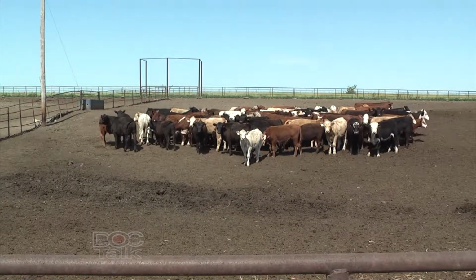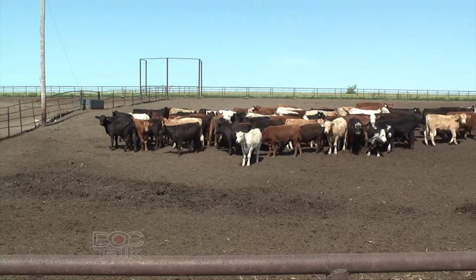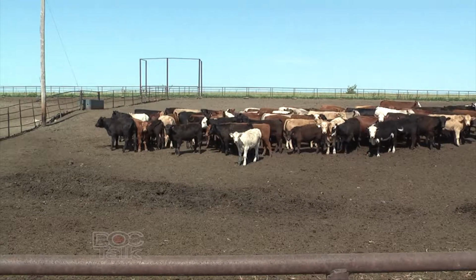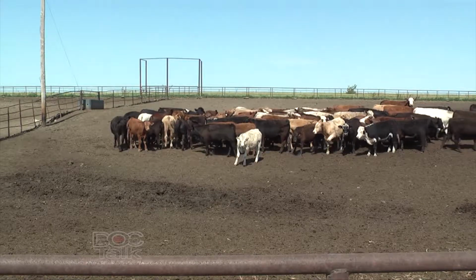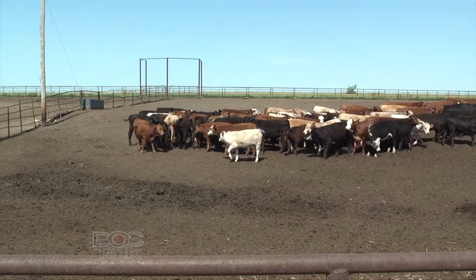And I'll illustrate this better. If we have an IBR virus infect an animal, the antibodies produced are not only specific for IBR virus, but it can also be specific for a strain of IBR virus and sometimes not be protective against all IBR virus. So it's a very specific immune response.